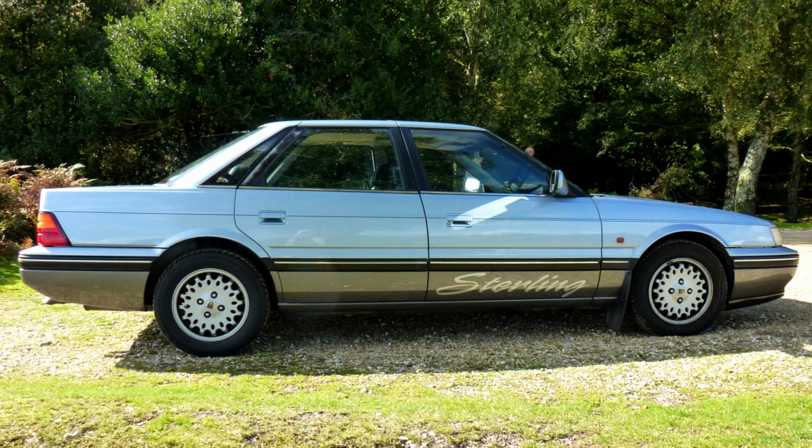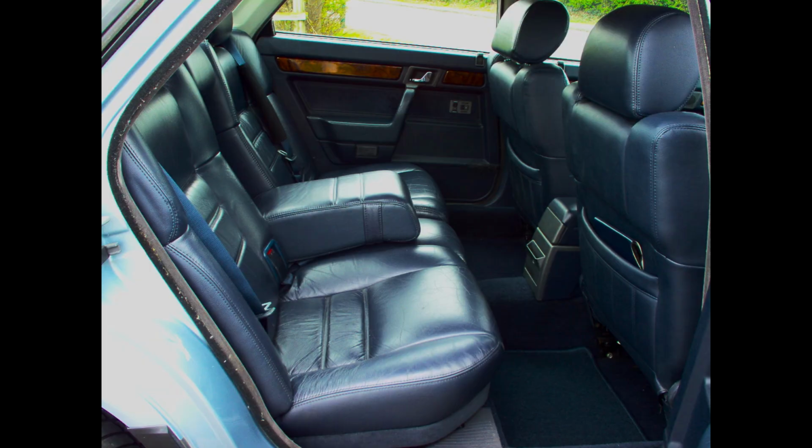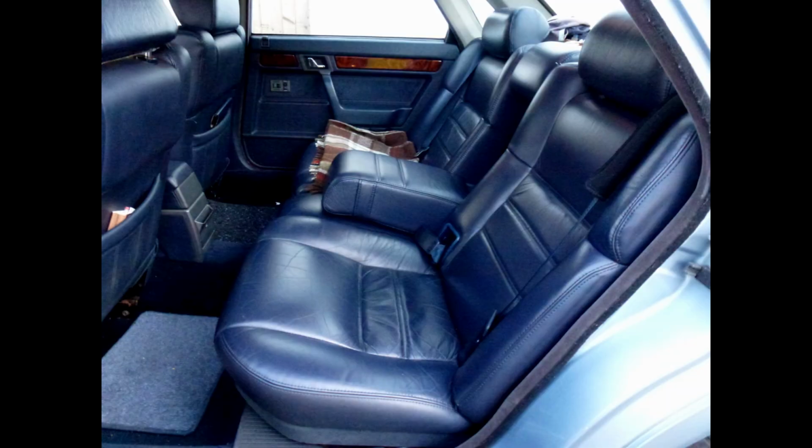Now, in the colour combination of my car, Asia Blue, you tended to find that the interiors were a light grey, flint, I think they called the colour. But my car is fitted with the much rarer Prussian blue leather, which I think suits the car really well. I've seen other YouTube videos and people say, oh, it's a blue interior, but I like it. I've always liked it. And that's all that really matters.